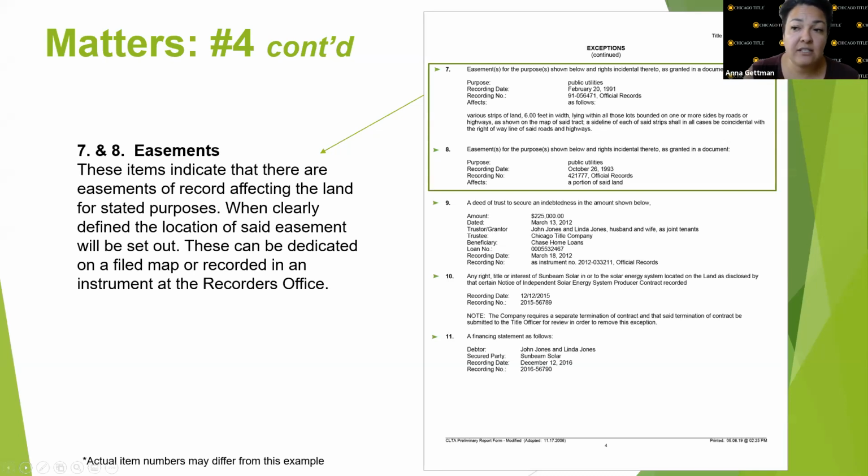I just handled an escrow where they asked us for a color-coded plotted easement map, and title came back and said there's none to show. So don't be alarmed if you get a prelim that doesn't show any easements, because not every property has any.